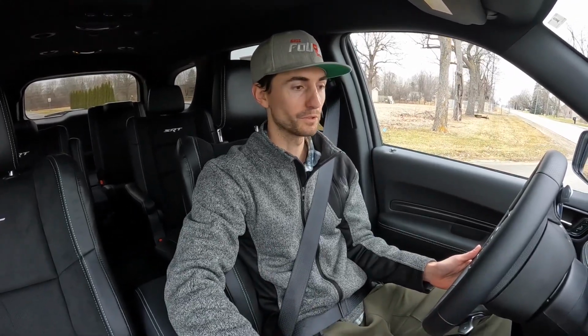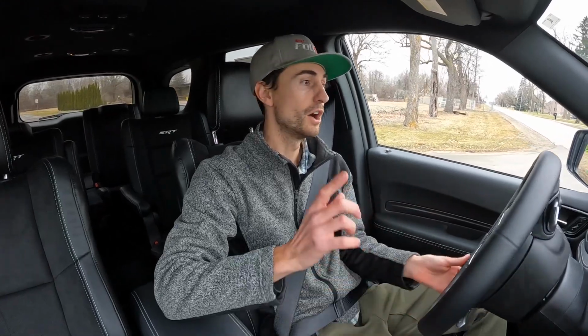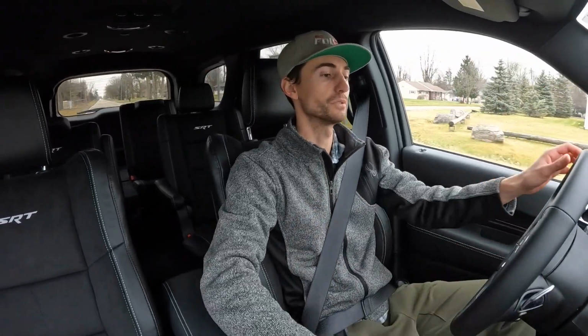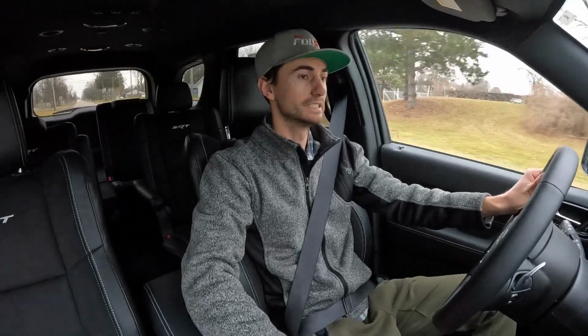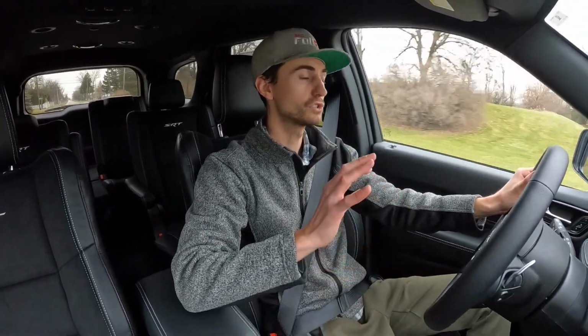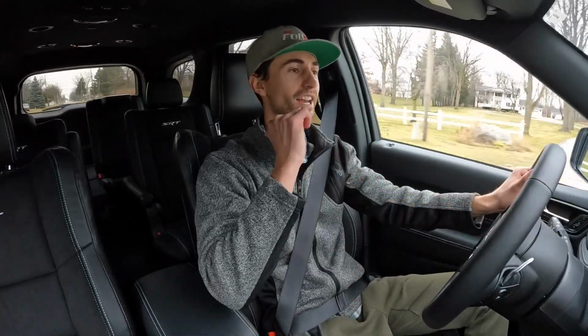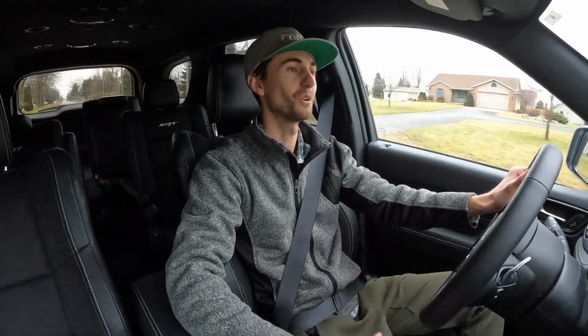Other than that though, you're buying this because you want a super practical SUV that's a true utility vehicle, but you want a true muscle car. It totally hits all those. It sounds so good with the supercharger whine and that stock exhaust. Oh man, it is so cool.